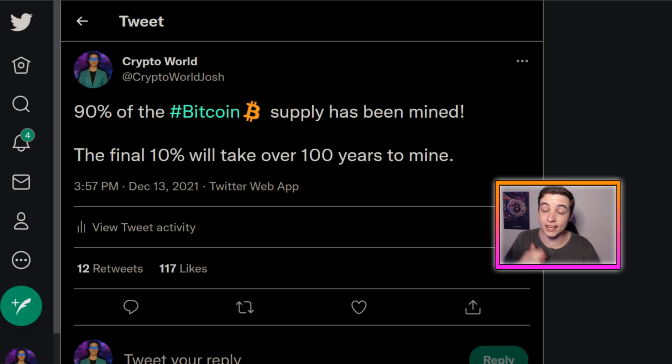And that continues to get cut in half every 4 years, which means it's going to take exponentially more time to continue mining the Bitcoin supply. And if you simply extrapolate all of the Bitcoin halvings, then it works out to be somewhere in the year 2140, in around 120 years from now. That is when the Bitcoin block reward should reach zero, which at that point, well over 100 years from now, that is when the final Bitcoin will be mined.